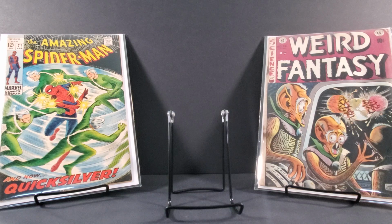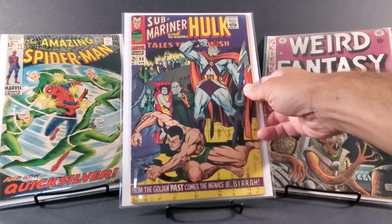Now here's one that has recently just blown up. I picked this up. It wasn't on my radar. I just grabbed it because my shop had it in. It was cheap. I knew what it was. I've had it and sold it before for far less than it's going for today. But it's Tales to Astonish number 90.